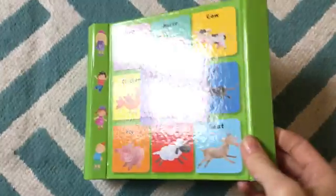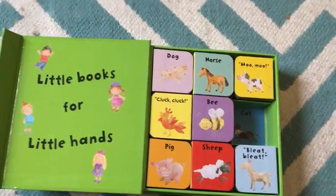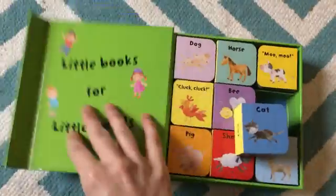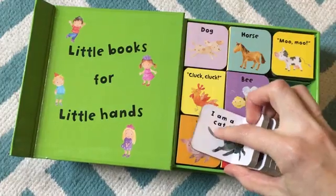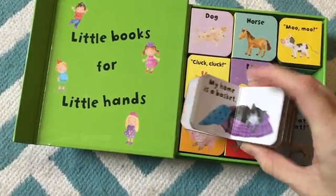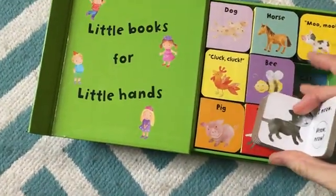And then we've got 4 different types of these mini, they're called mini treasures. I call them little chunks. There's 9 books. There is a farm animal version, I Can Count version, My First 100 Words, and a wild animal one too. Each one features the animal and what a baby animal is called, where they live, what their animal sound is, and what they eat.